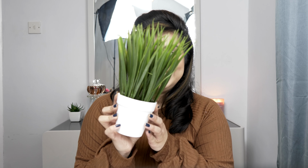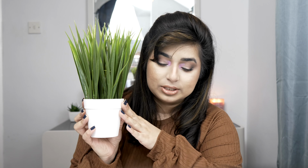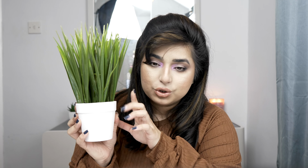Another thing we got, guys, was this. Ta-da! Can you see? It's so pretty. This is an artificial grass pot. I'm not sure if we got this on sale, I can't remember now, but I think it was about £6.50 full price.